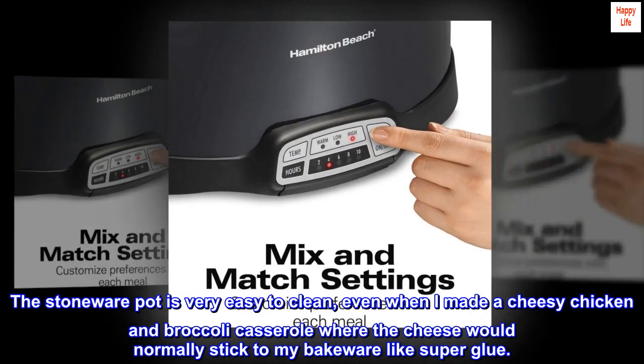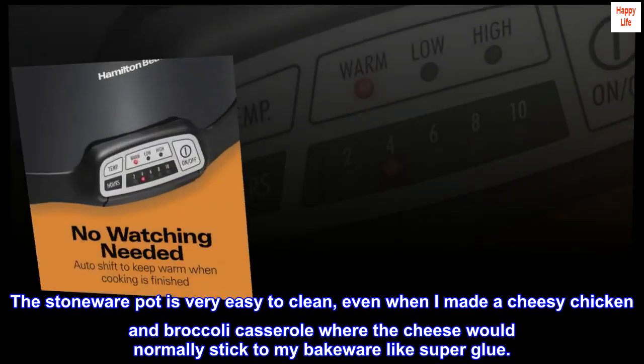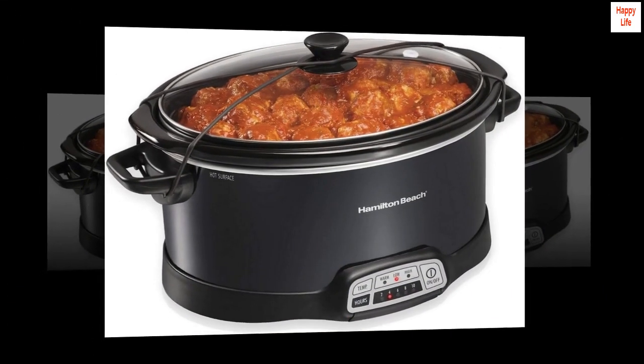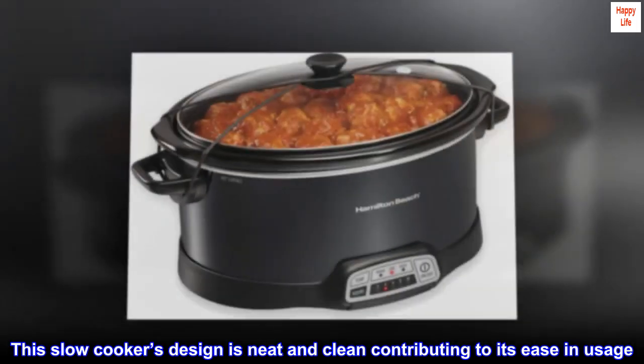The stoneware pot is very easy to clean. Even when I made a cheesy chicken and broccoli casserole where the cheese would normally stick to my bakeware like super glue. Design. This slow cooker's design is neat and clean, contributing to its ease in usage.